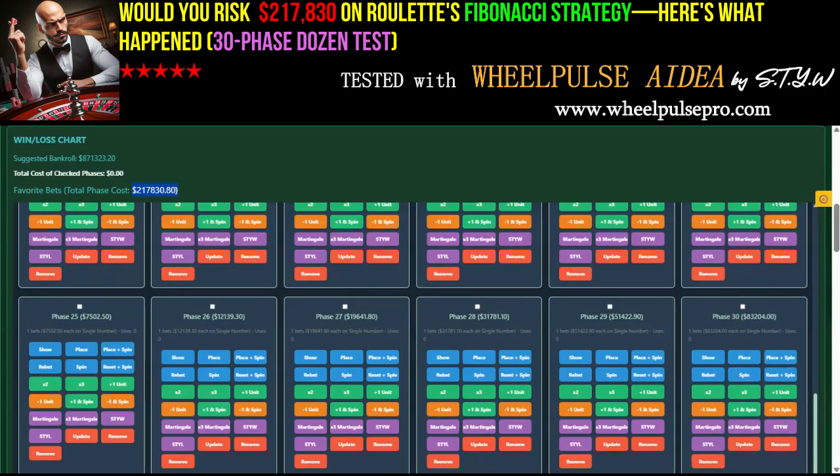Okay, the question is, what would be the last phase we hit? We are going to start from the very beginning with a simple 10-cent bet, and phase by phase we will follow the sequence exactly, watching the bet sizes grow. The goal here isn't to win or lose, it's to see how far the math can go. We are going to see just how high the numbers can climb before the strategy completes its cycle and we finally see a dozen that doesn't hit.